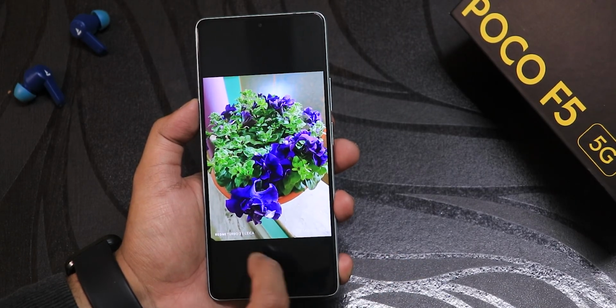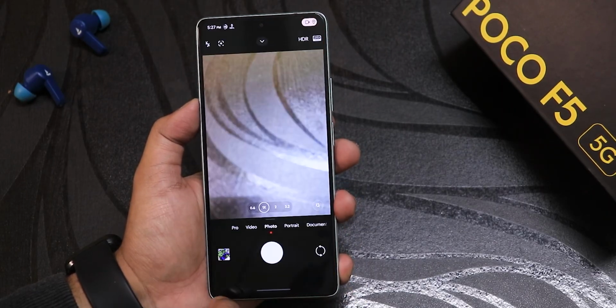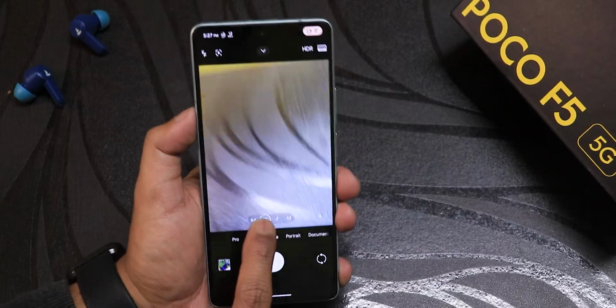But in this gallery, this has the MIUI gallery here, but I would say going back from the camera app, it just goes back to the straight home screen. If I open a picture from here, I cannot go back into the camera. This is just weird. But talking about the camera, it has a lot of features like this.